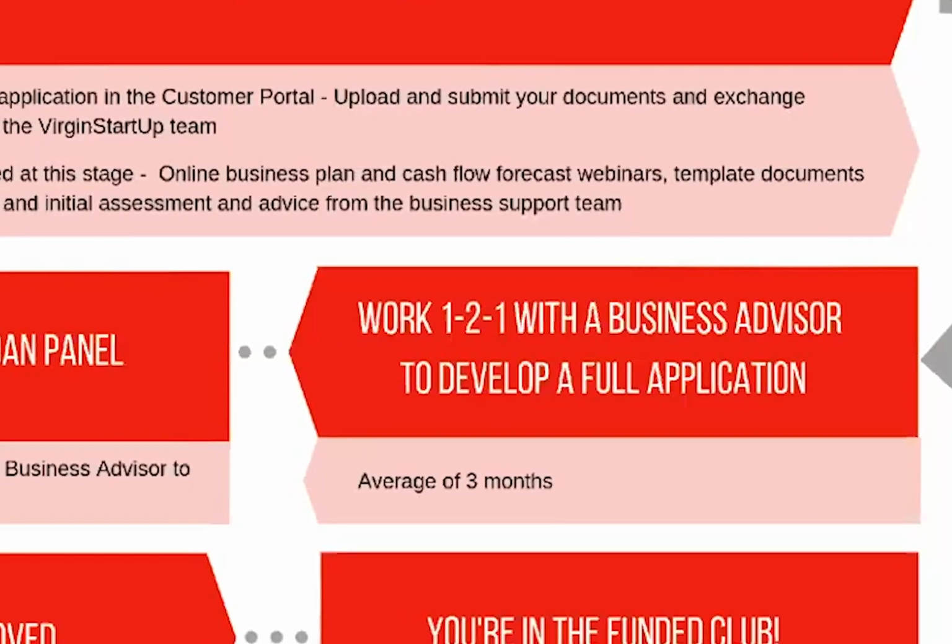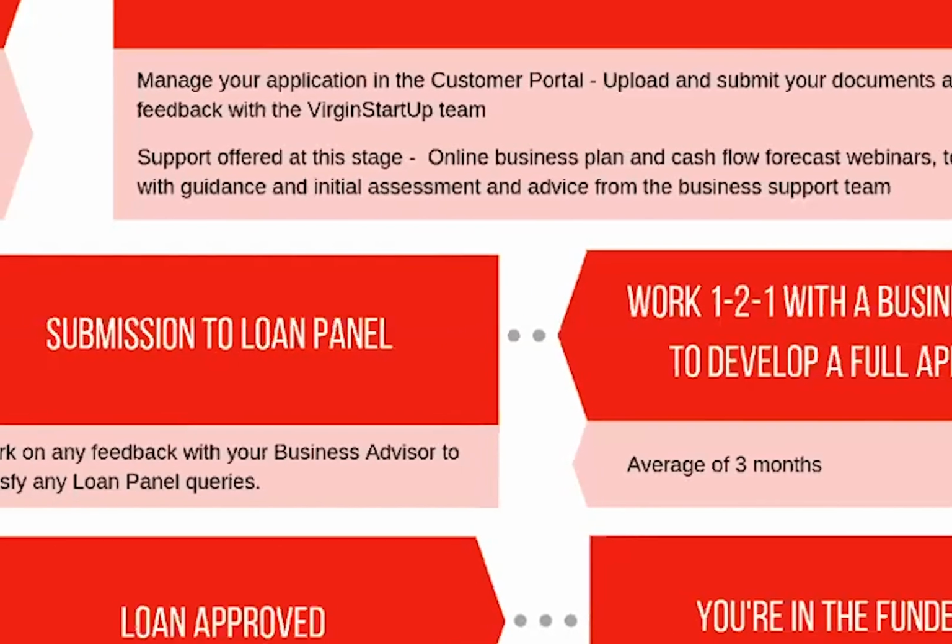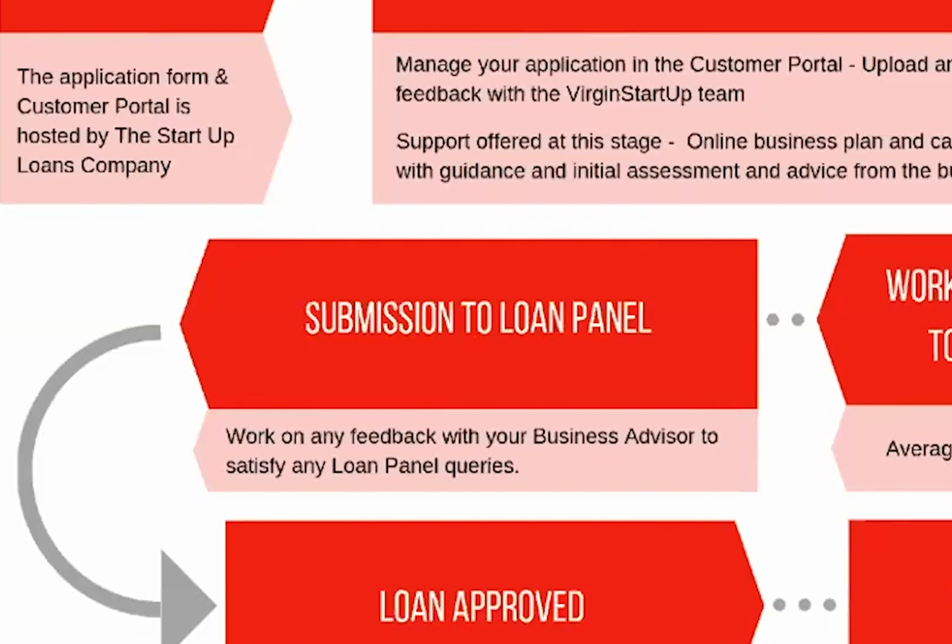Now, normally you'll work with them, maybe it's up to you how fast you want to apply or how much time you want to take. On average, an application takes maybe about 6 weeks, but it can take as little as a week. It's up to you. Once your business advisor is happy with all the details that you provided and the additional documentation, they will then submit your application to the loan panel.